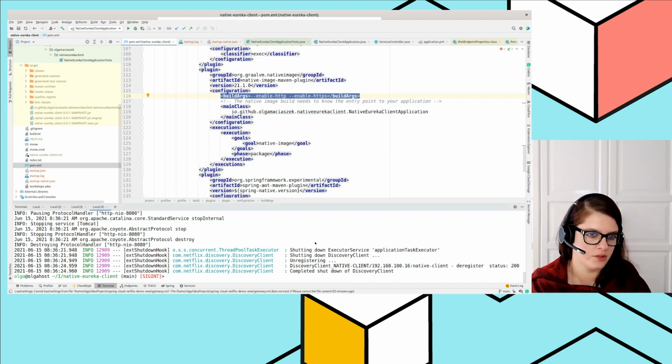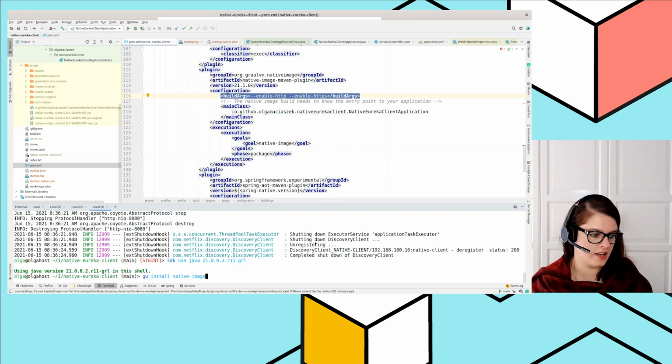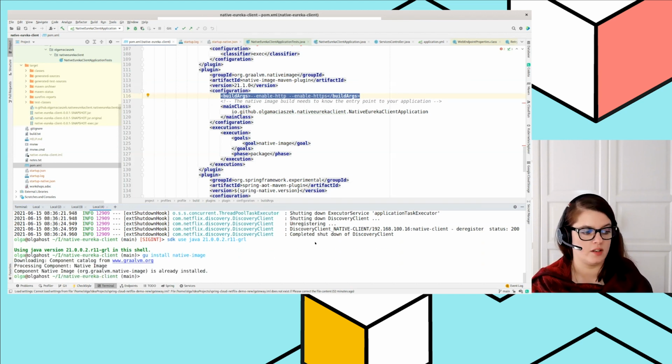Okay, so how do we use it? First of all, we need to have GraalVM on our machine, so the GraalVM Java SDK, and we can use it using SDKMAN, which is an SDK manager. So that's what I'm going to do here. And then you need to remember to install the native image support with this command.